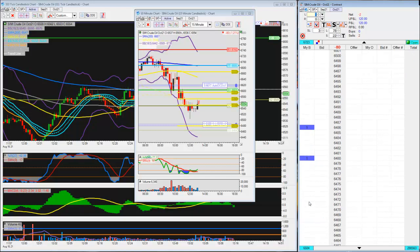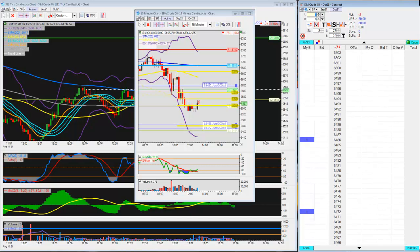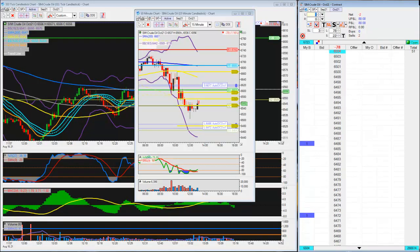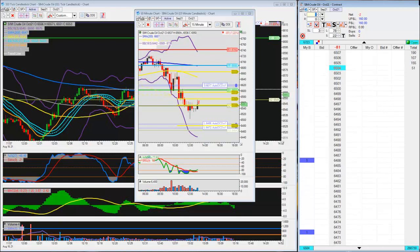Alright, so if it wants to run, we've got 64.86 here. I like that. And I've got 64.60 and 64.72. Yeah, we'll hold that for now.